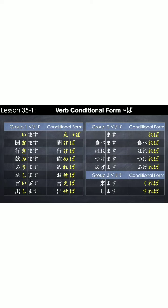Oshimasu, meaning to press or push, becomes oseba. Iimasu, meaning to say, becomes ieba. Dashimasu, meaning to take out, becomes daseba.